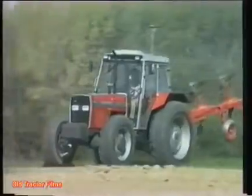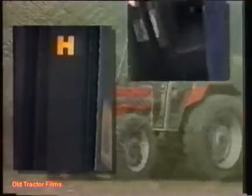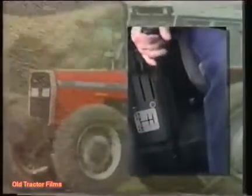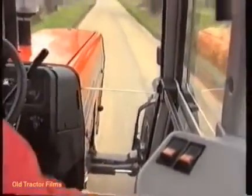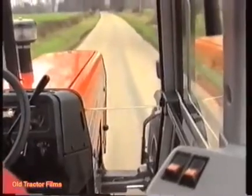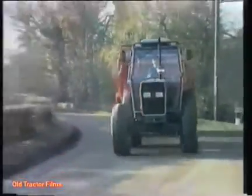High, medium and low ranges are selected with a simple forward or backward movement. A light on the instrument console confirms the range selected. From this point on, first, second, third and fourth gears can be selected in the traditional Massey Ferguson logical sequence. In addition, where faster transport applications are required, this transmission can be specified with 40 kilometers per hour.